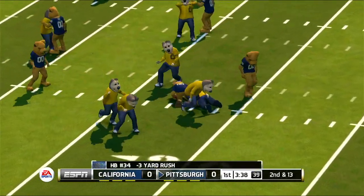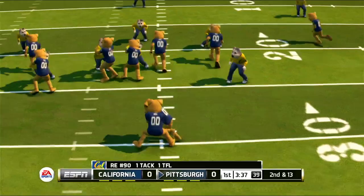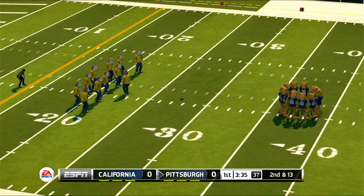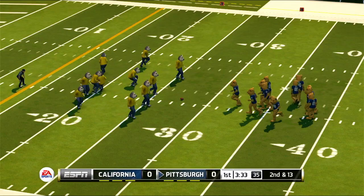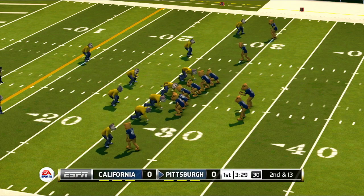He's taken down at the 27. That's got to be very frustrating for that running back. This offense is trying to get in sync and trying to get a rhythm established. And for such a negative play to happen, loss of yards, that can really have a negative impact on the offense and what they're trying to do. This is the eighth play of this drive.